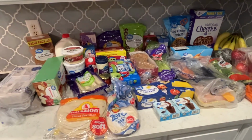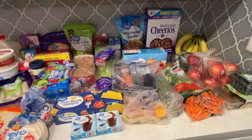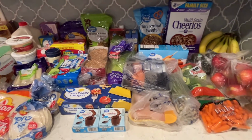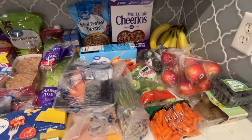But I will show you everything I got for this really awesome under budget weekly grocery haul. Okay, here's all the groceries, and I got a couple extra things this week because we have soccer games and we do little treat bags. So I will show you the little extras that I got for the treat bags. Of course, I have to make those up for our game this Saturday. But I will start over on this side.